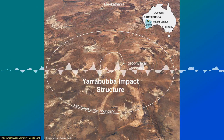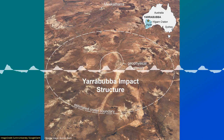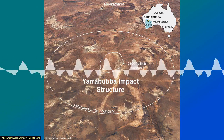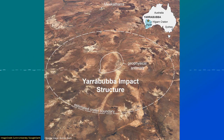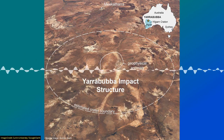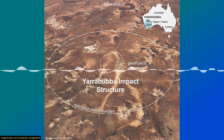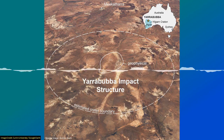That's a good one. Anyway, I like this story for two reasons. One, because of how they found out, and two, because of what it might mean. So this is a place in Western Australia called Yarrabubba, and there's not much there now, so there's some granite, which is a reasonably ordinary kind of rock.